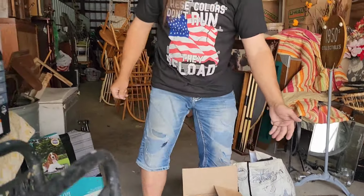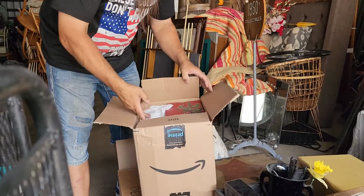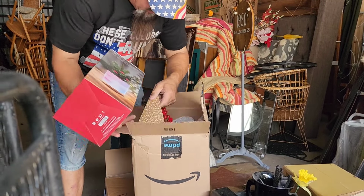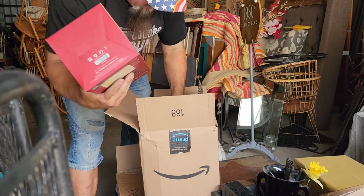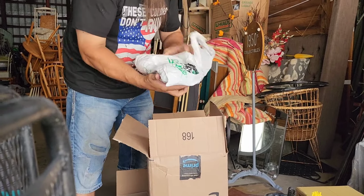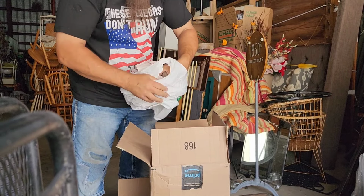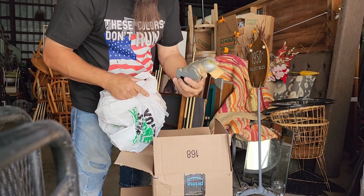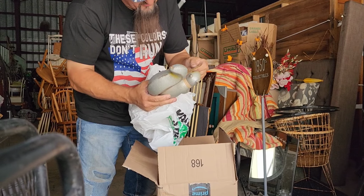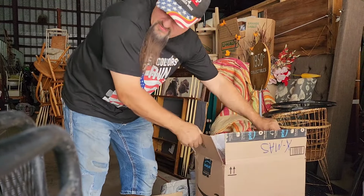I mean, if we're opening that up later and I find gold bars, I will definitely fill you in on that. This looks like more Christmas. It is just all new in package Christmas stuff. Woo! Is that trying to jump out of my hand? Let's see. There looks like a stuffed Santa down in the bottom and whatever this is. That's a squirrel. Robert Stanley. It was $13. All right. Nothing too grand in there.